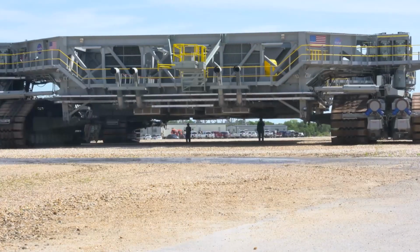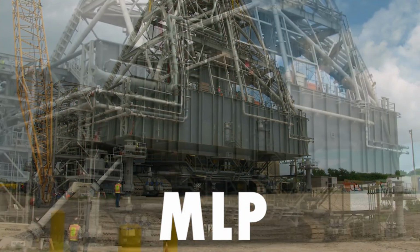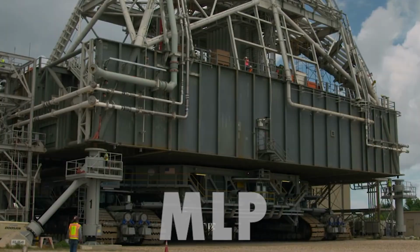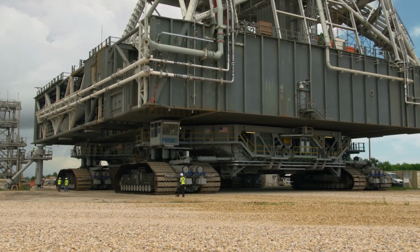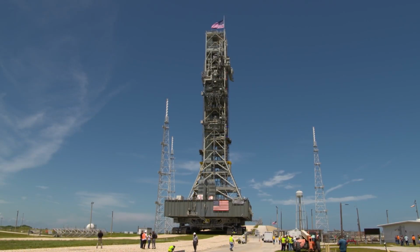How does it pick up the rocket, you may ask? It drops down under the mobile launch platform. So the platform is here, and the crawler actually lowers itself to underneath the platform, and then it raises the entire platform with the rocket on top. It follows the pad crawlerway.